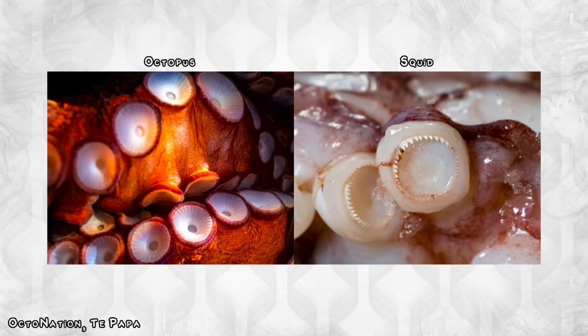Squid suckers have these little jaws in them that sort of bite down on whatever the squid is grabbing, and octopus suckers act more like a suction cup.